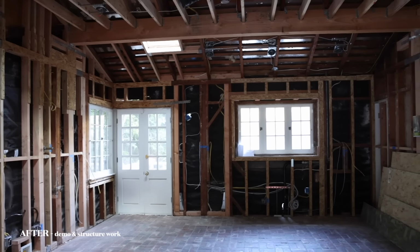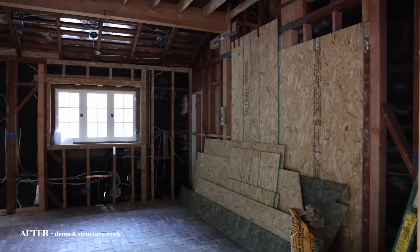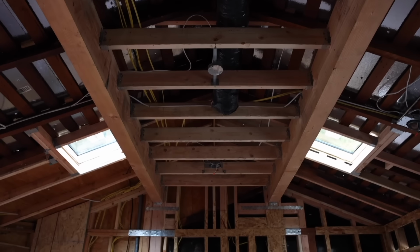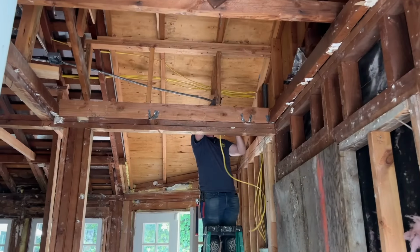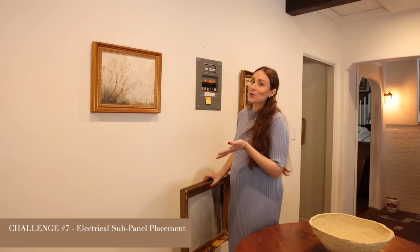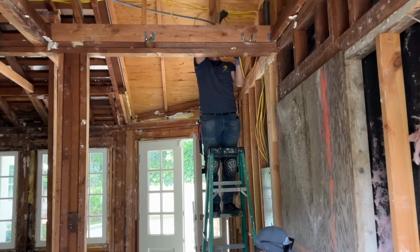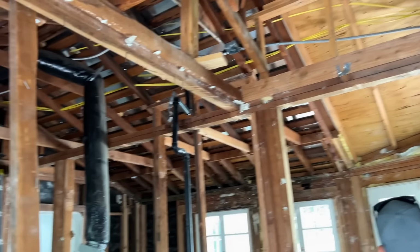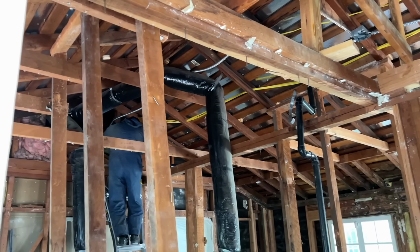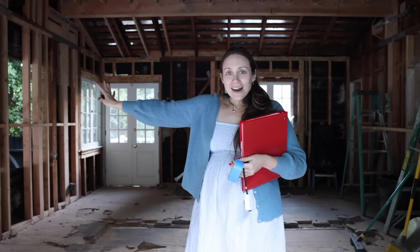So tomorrow, the electrician and the plumber are going to come. Since the framing is done, they're able to run all the wires for the new electrical. They've already relocated that breaker box, that sub panel that we had in the middle of the wall. They've already relocated it and reallocated it just to our main panel on the side of the house, which was only like 5 feet away from the sub panel. So we've gotten that all taken care of. So now they can add the new stuff.